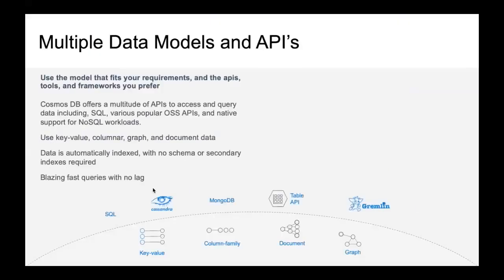And the most important thing is about the multiple data models and APIs. In order to understand this concept, you can define a model that fits your requirement. Basically, it means that based upon your business needs, you can define the models. Some people want to go with Cassandra-style columnar DBs, someone wants to go with MongoDB, someone wants to go with Table APIs or Gremlin APIs. It's up to them. According to their requirements, they can define their medium, and they should be able to work on it. So you can use key-value, columnar, graph, and document DBs.